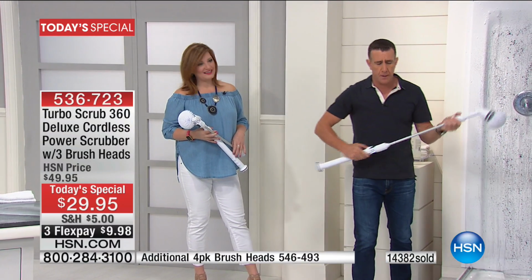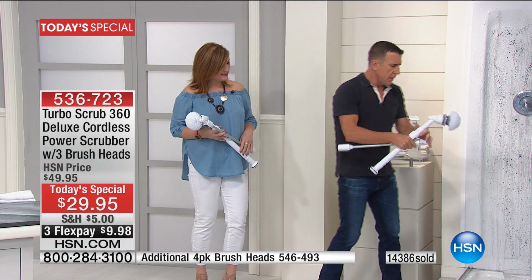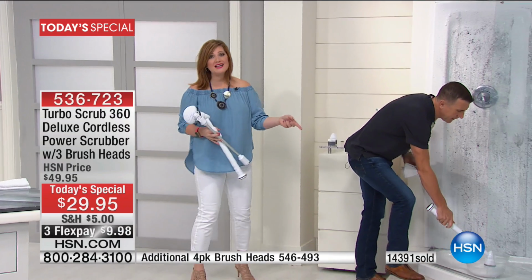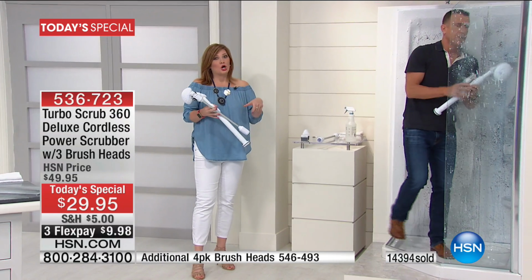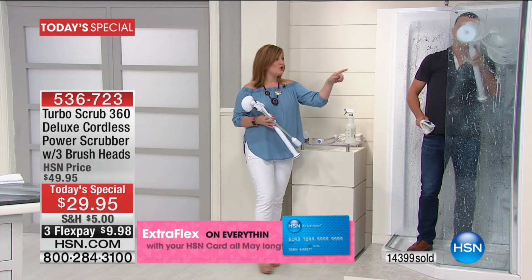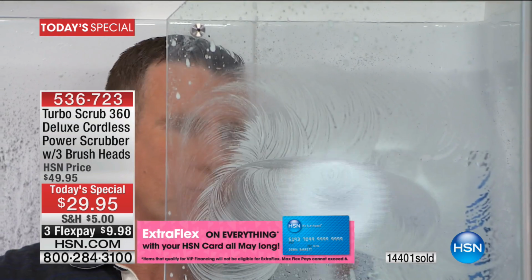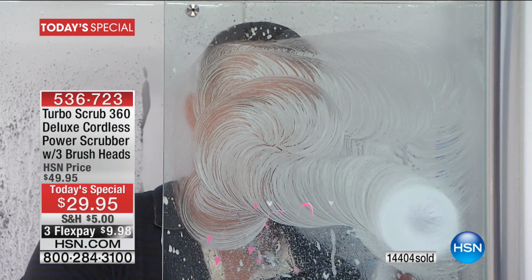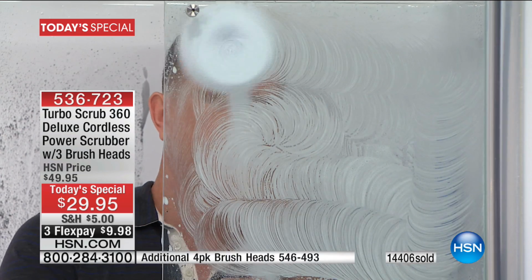And if you want to do soap scum or hard water stains, how did you switch between it so fast? It's like a little transformer. It's so easy, one-click operation. And keep in mind, notice it's not plugged in. It's not tethered. We do not have to replace it with batteries. It's fully rechargeable, it's cordless, and it does all the work for you.